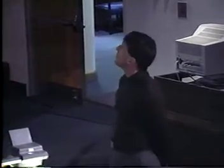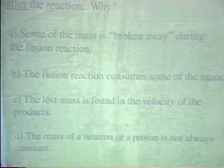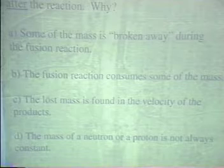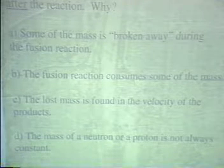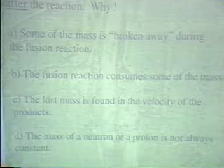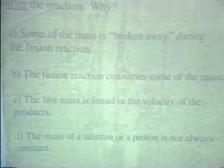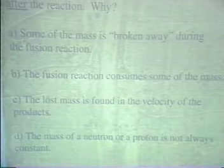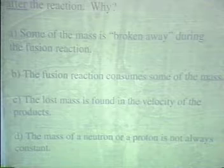What's going on? Answer A: some of the mass is broken away during the fusion reaction. Okay. B: the fusion reaction consumes some of the mass. C: the lost mass is found in the velocity of the products. And D: the mass of a neutron or a proton is not always constant.